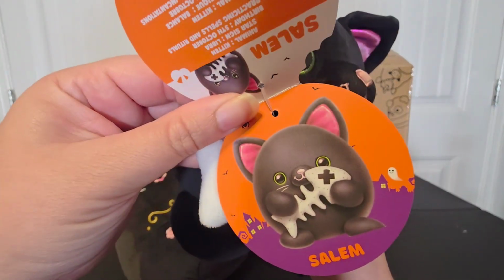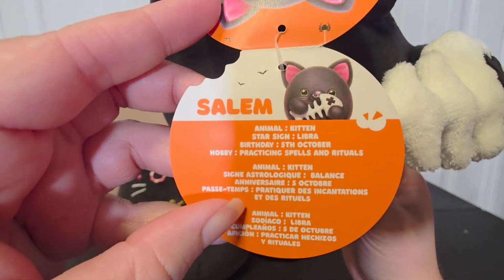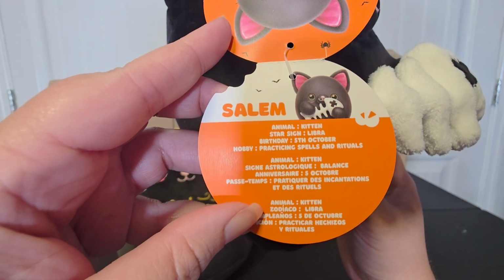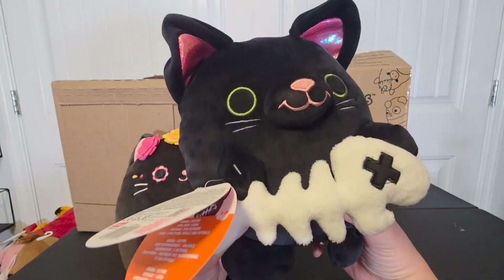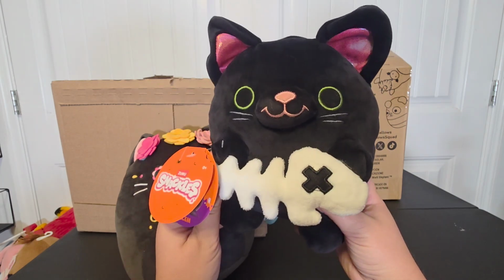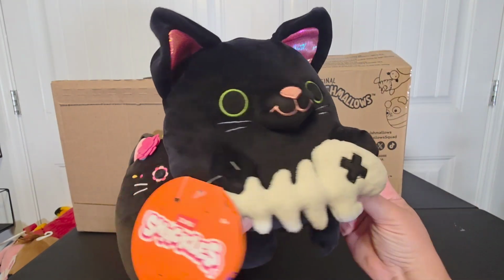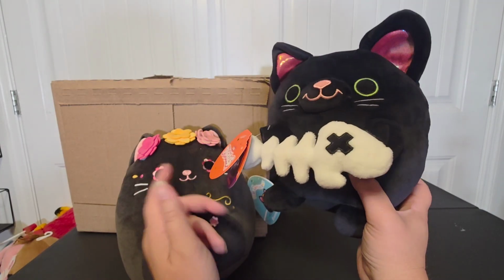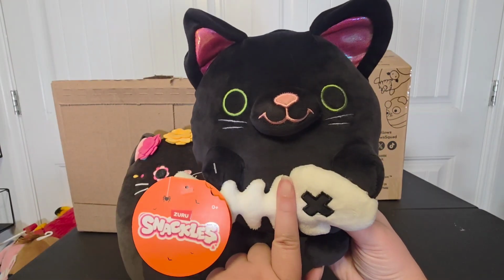This cat's name is Salem. Check out the artwork. Oh my gosh, so cute. Salem is a kitten, star sign Libra, birthday 5th of October, and their hobby is practicing spells and rituals. I love it. If you didn't know, the Halloween snackles are on Amazon in, I want to say this is like an 8-inch size for $12.99. If you buy a mystery 5-inch snackle, it is $9.99 for the Halloween ones. So for $3 more, you get 3 inches taller and you get to pick which character you get.